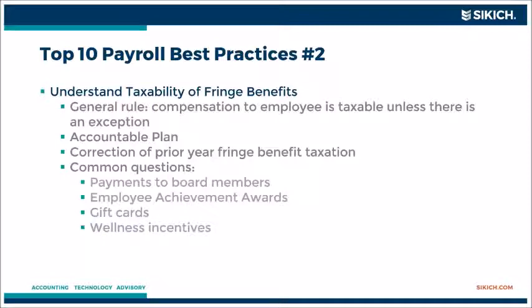Gift cards are considered cash, so they would be taxable. There are a few exceptions, and in order to determine if there is an exception, it would be a specific item of minimum value that is infrequently provided to the employee and is impractical to account for. The last item on this slide would be to talk about wellness incentives. Wellness incentives would be an incentive that the employer provides the employee to promote the health of the employee and provide the employee with rewards for taking action intended to promote their health.